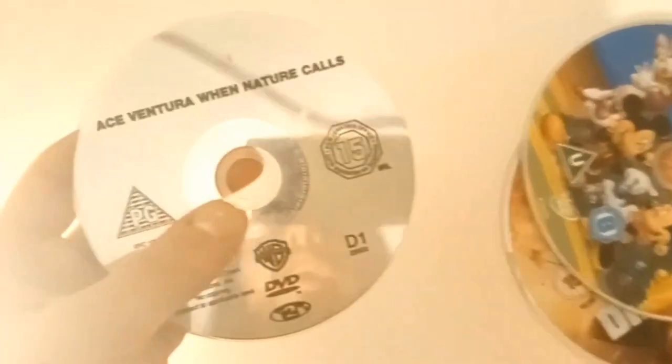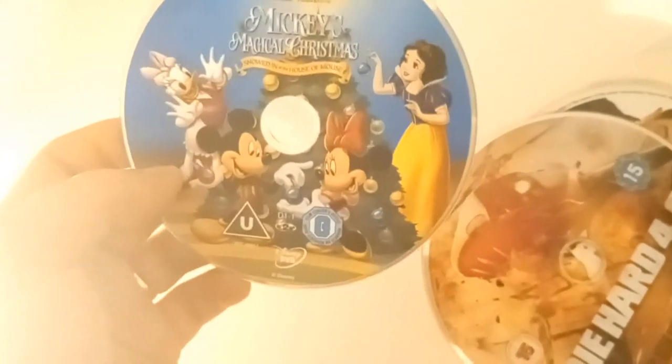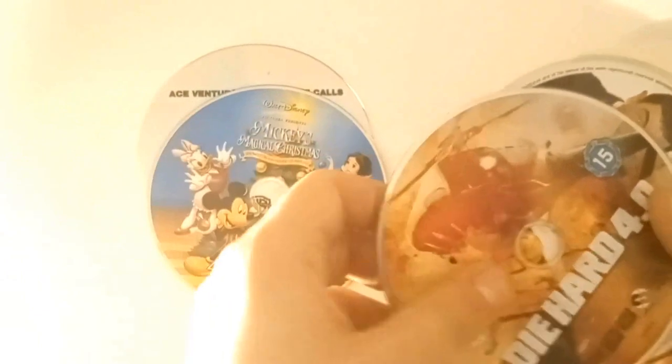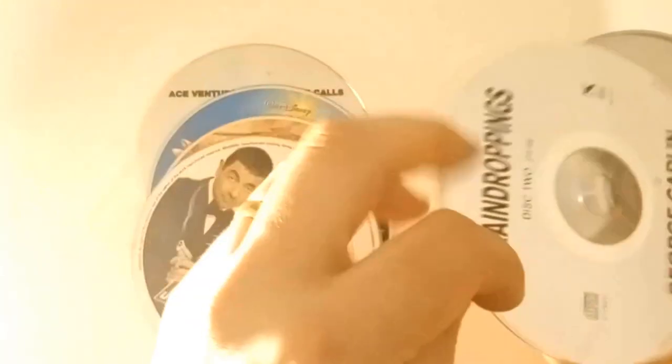We've got a big stack of unchecked discs. Ace Ventura When Nature Calls, Mickey's Magical Christmas. I was probably looking for this when I was planning to do the review for it, which you'll see come December. Die Hard 4, it sucks, blank CD. Johnny English, fun spy movie, blank, blank.